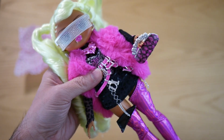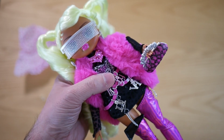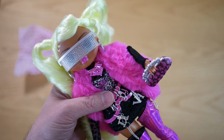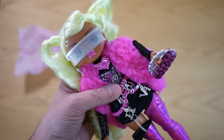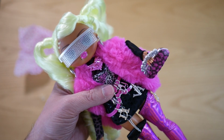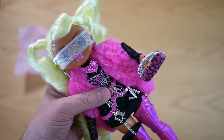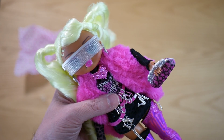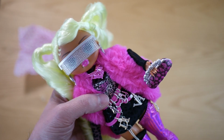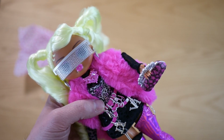Let me know if you have her, or if you have any of the other LOL Fierce dolls. They are really beautiful dolls. I think they've put a lot of effort into them. It's a real shame that they haven't succeeded, but to be honest, I think MGA seem to be cutting back quite a bit, so I guess if anything just underperforms, they literally get rid of it and scrap it rather than try to produce any more. So we were probably lucky to even get these.